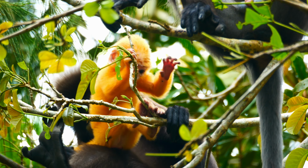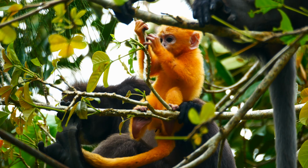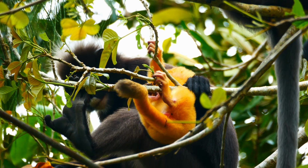This is one of a group of leaf monkeys in which the babies are conspicuous for their bright apricot orange coloration. Like most baby monkeys, they're full of life. They love to explore their surroundings.